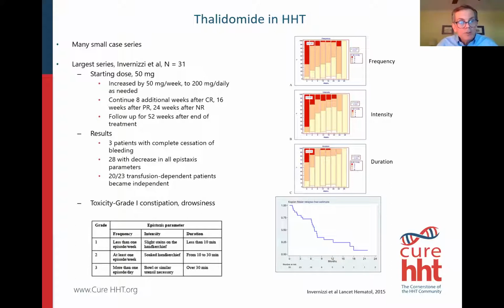They looked at epistaxis, nosebleeds. And if you look at the bottom left of this slide, you can see their scoring system for nosebleeds. So a grade 1 is less than an episode per week. The intensity is slight changes, slight stains on the handkerchief. Duration is less than 10 minutes. A grade 2 would be at least 1 episode a week. Intensity would be a soaked handkerchief, and the duration would be 10 to 30 minutes, and so on and so forth. The grade 0 is actually no bleeding. So they started patients on thalidomide. The dosing is shown here.